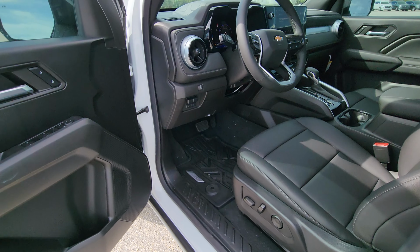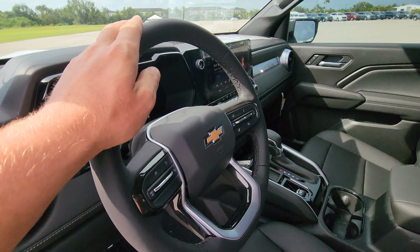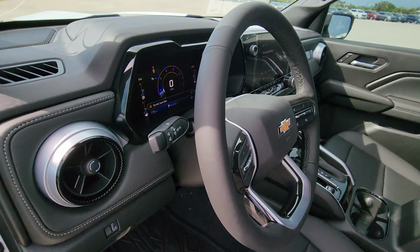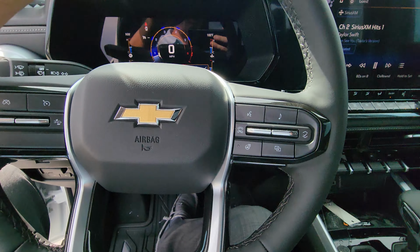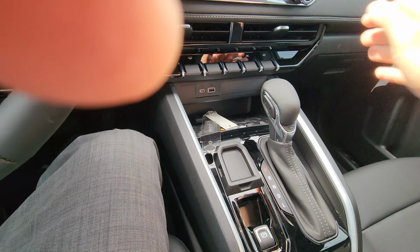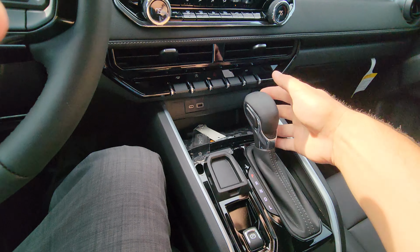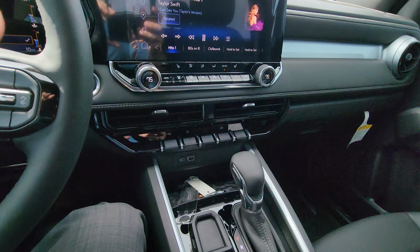This one has the black leather. Really like how they designed the new steering wheel on this. Really nice design. Leather wrapped. I really like how they did this right here. This gap looks real nice. Has the good old traditional shifter. No push knobs or nothing. I like that. Just put it in gear. Feels good, you know? Like a truck.